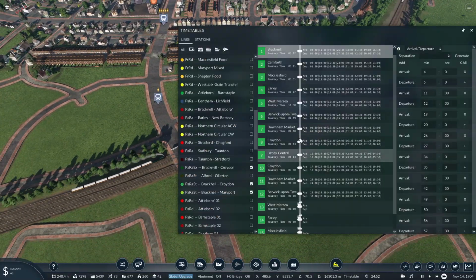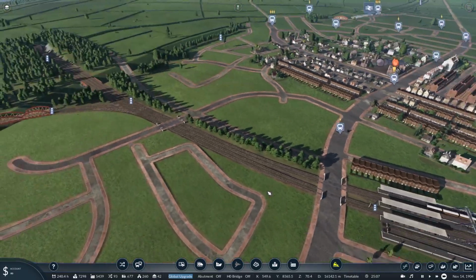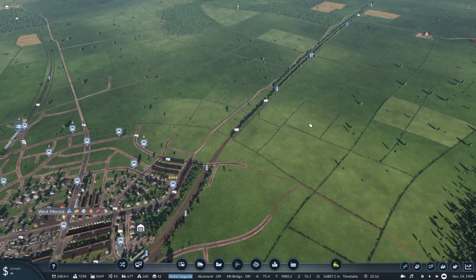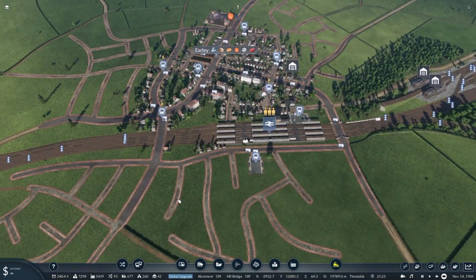And this train may make it to Ely for the 31 to 34. Yes, this train should make it for that time. So it should be able to get along here, up to here in the next 5 minutes.